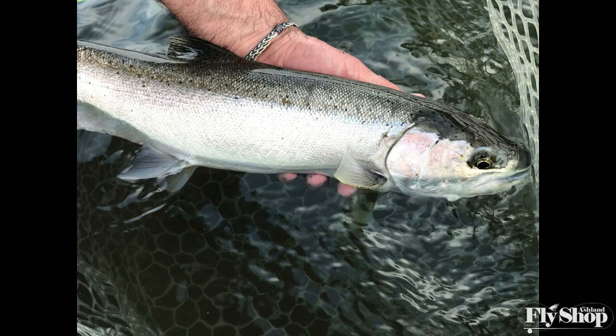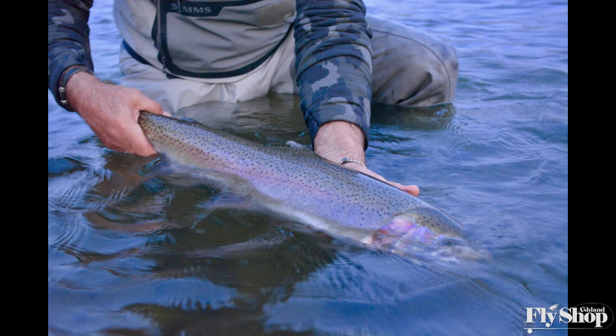We did have a handful of guided fishing days in the last couple weeks, and we're seeing a few fish here and there, a few really nice fish. But all in all, it's the same setup: really low water, bright sun. It's really tough conditions for winter steelhead out there.